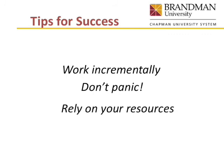Rely on your resources. You may find that you'll be using technology in new and different ways. Don't let this worry you if you're new to many of the terms you've seen or heard discussed. You and your instructors have a team of support services in place to ensure your ability to learn and implement these tools. Our goal here with blended learning is to prepare you for a rich and successful academic experience.